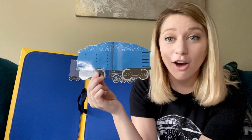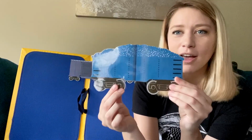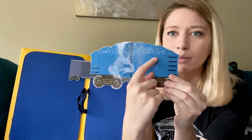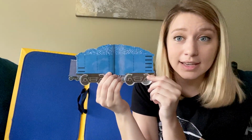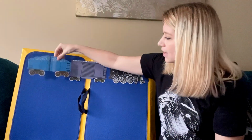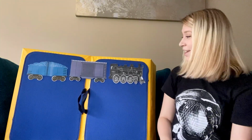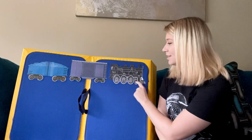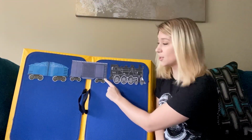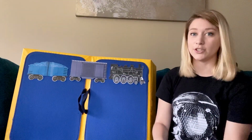And this one's called the gondola car. Can you say gondola car? Good job. And look, this one doesn't have a roof on it. It's open on top. So this is all the loose material, like metals and steel, that it carries. And so our gondola car is second in line, clickety-clacking right behind. Now, do we remember? We have our engine, our box car, and our gondola car. Good job.